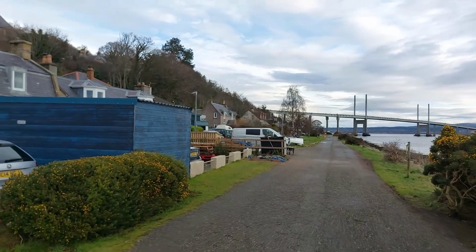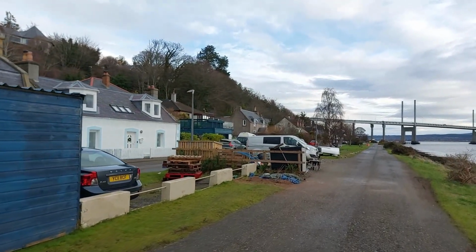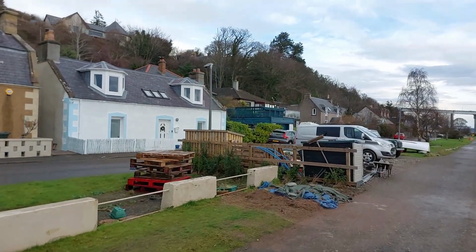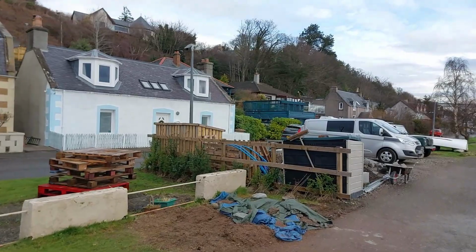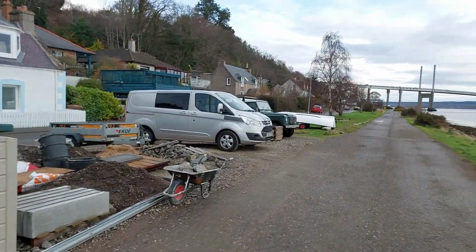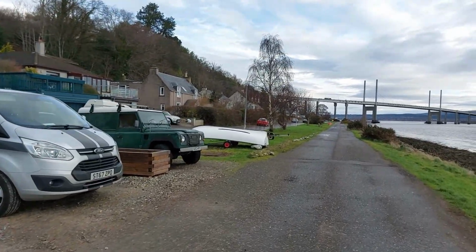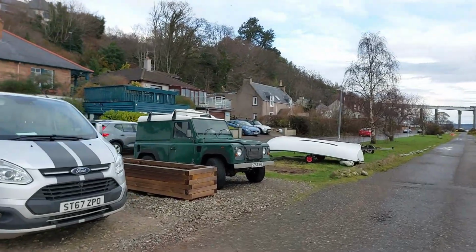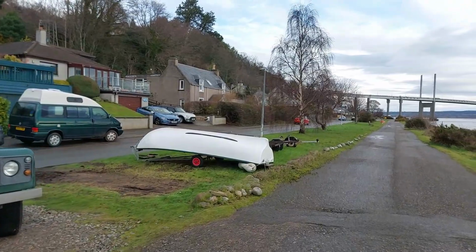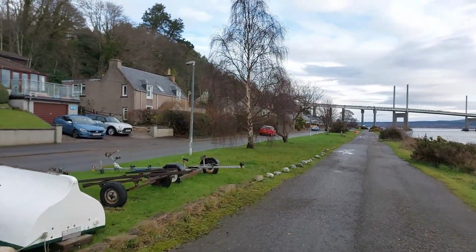So just as I walk down, the wind's starting to pick up now, so if the audio gets a little windy, sorry about that. But you've got all these lovely little fishermen's cottages. And then you've got this strip of land in between the road there. Now I would imagine that they belong to the people who own the houses as well, because the cars are parked on it. Well, parts of them anyway, some of them do.